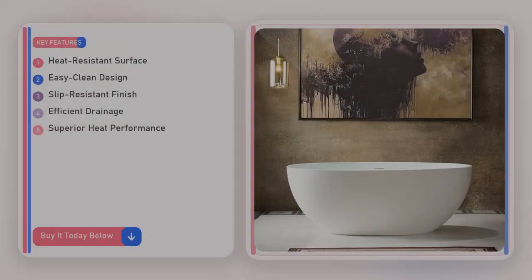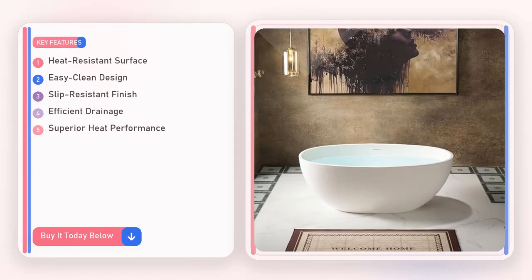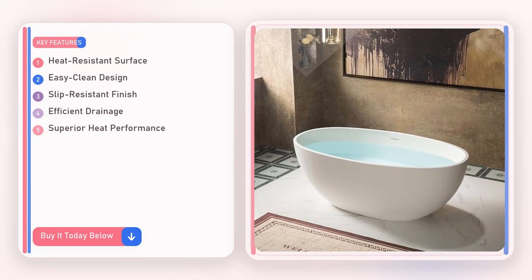The slip-resistant claim also holds up. The texture is subtle but gives enough grip that you can safely step out, even if you've got a towel that's still damp. For families with toddlers or elderly relatives, that peace of mind is a genuine plus.